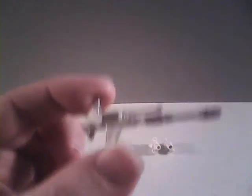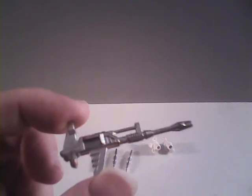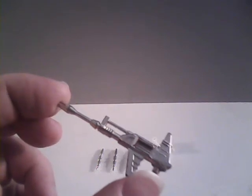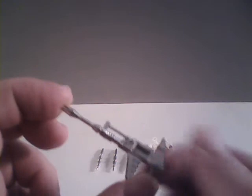Let's take a look now at Smokescreen's accessories, starting with his gun. His gun here is listed as an electro-disruptor rifle in the instructions. As you can see, it's all done up in chrome. It's basically the same shape as the one that Prowl and Bluestreak use.